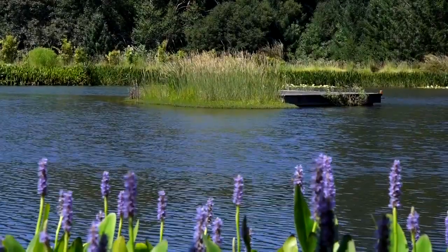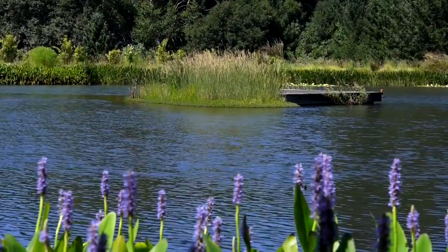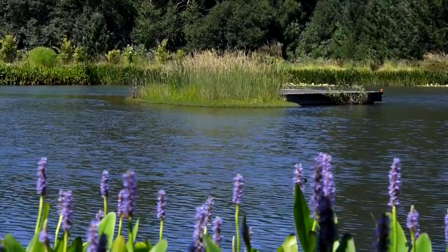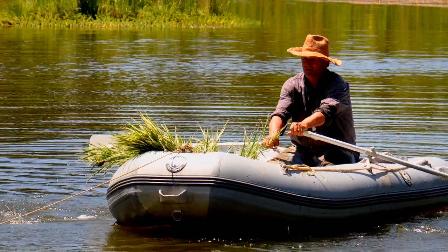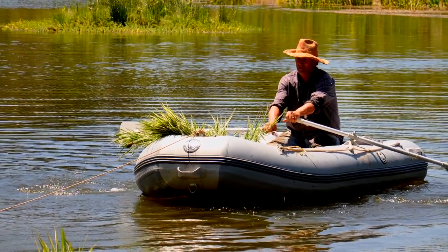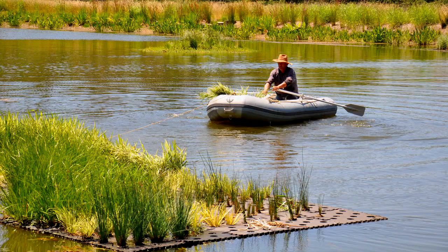One of the most interesting aspects of the plantings of the lake was the creation of these floating islands. Here you can see one in the distance, one of our earlier islands, but here we are putting another island out into the lake, and you can see what it looks like here with the newly planted grasses, sedges, and accent plants in their containers going into these floating mats.